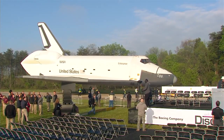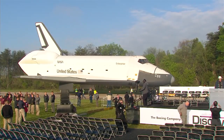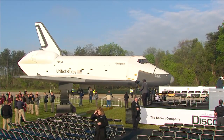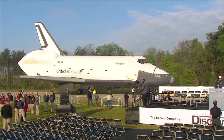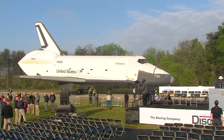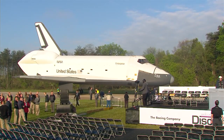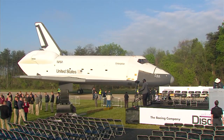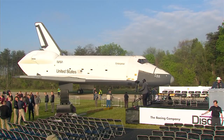And here we see the setup for the program that will be carried live on NASA television later. Enterprise is in place. To the right of the screen, Discovery's nose will move in place. The stage is set. The transfer of Discovery to the National Air and Space Museum will occur later today. Once again, that ceremony will begin at 11 Eastern on NASA television.